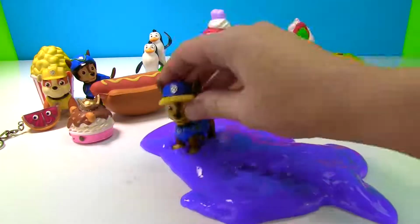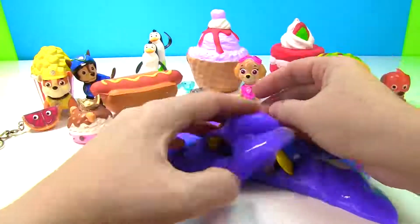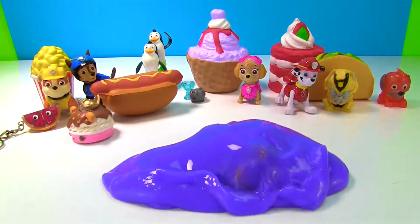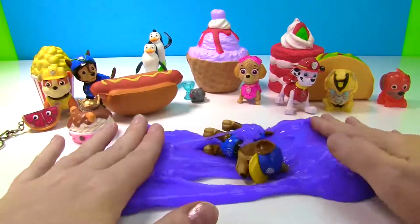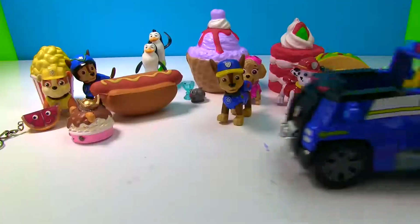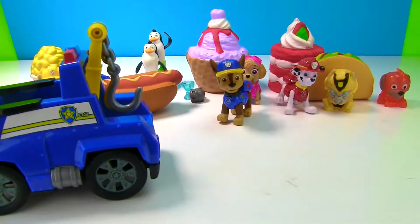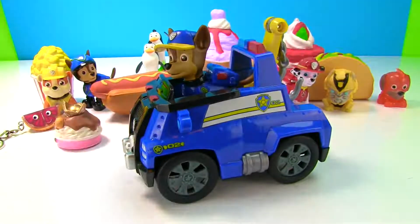This Chase is very happy we found him, and he's ready to hide in some slime. Okay, Chase, we need to find you because you need to drive in that tow truck. There he is! All right, it is tow truck time. Uh-oh, there's our tow truck, but it needs a driver. So let's go ahead and put Chase in there.